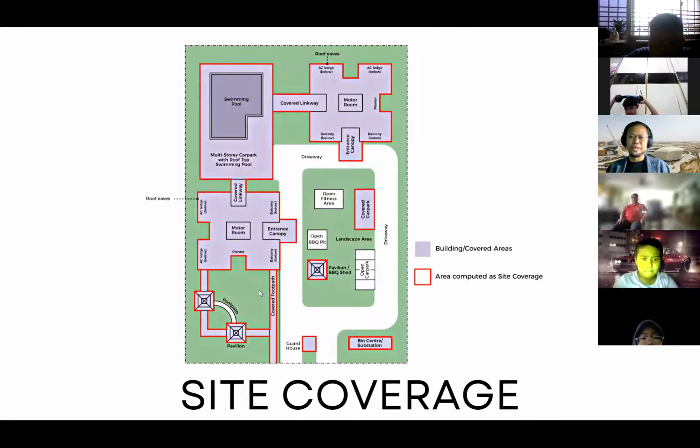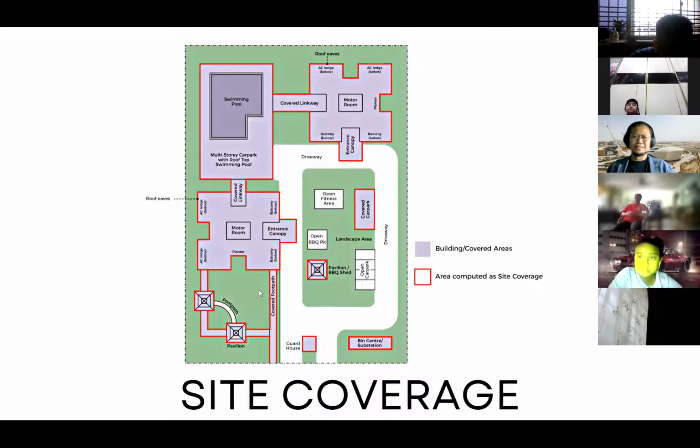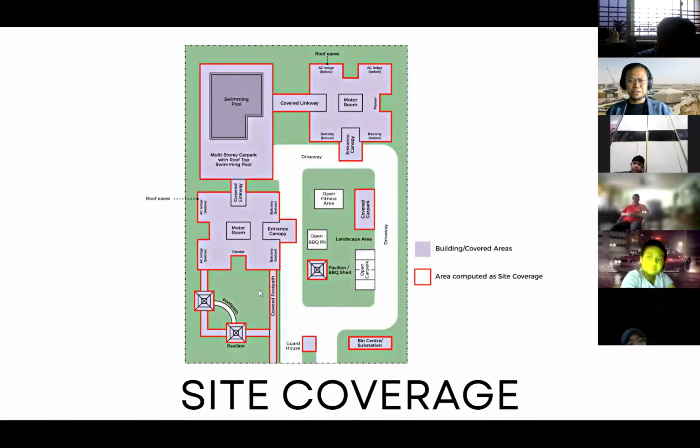Why do they have this kind of ruling? Because you do not want the whole plot to be covered by just building. Remember I mentioned having a bit of greenery, a bit of nature, and also a bit of space for people to walk on. That's why the URA makes certain guidelines like this, so that people can still put a driveway, a pedestrian path, and trees on the plot of land. Otherwise, the whole plot is going to be covered by building, there's no space to plant any trees, and it's not going to be pleasant.